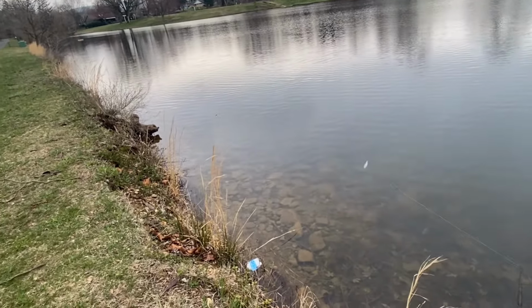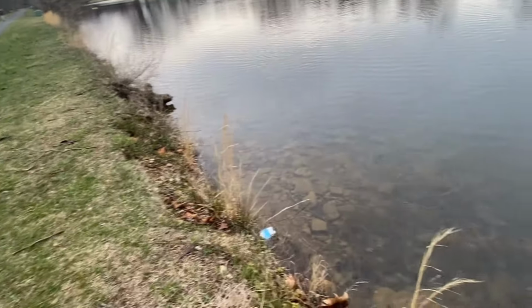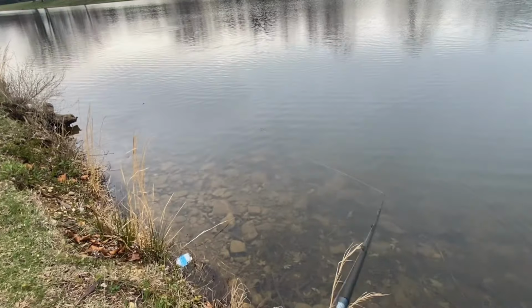Another fisherman just showed up. He's heading right up there to the spot I wanted to fish with this glide bait. Oh well.